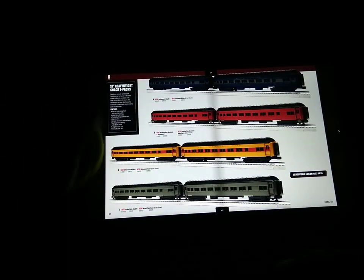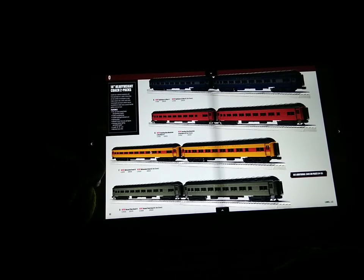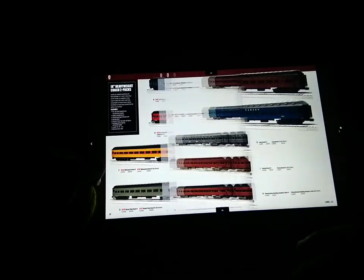There's also the 18-inch heavyweight coach 2-packs. There's a Baltimore and Ohio, Reading and Blue Mountain, Milwaukee Road, and Nickel Plate Road. The Toronto, Hamilton, and Buffalo, Wabash, Long Island, Pennsylvania, and Pennsylvania Reading Seashore lines. There's also the Pennsylvania heavyweights. They have the Combine, Liberty, Sleeper Car, Sleeper, Diner, another Sleeper, Observation, and another Observation car.